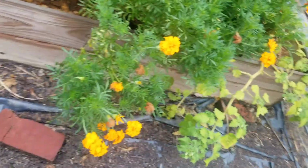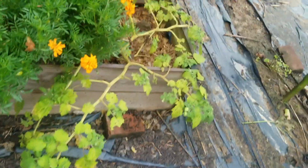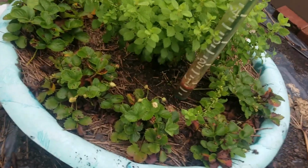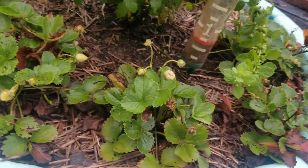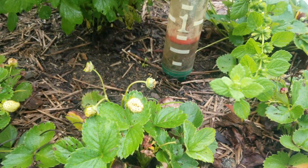Yeah, even my marigolds look kind of sad. My ground cherries did very well this year. I've just put them in everywhere because I had so many plants from the seeds. My strawberries are still hanging on. See, we got three quarters of an inch. I don't know if you can see that. I'm not very good at measurements, but I think that's what that means.